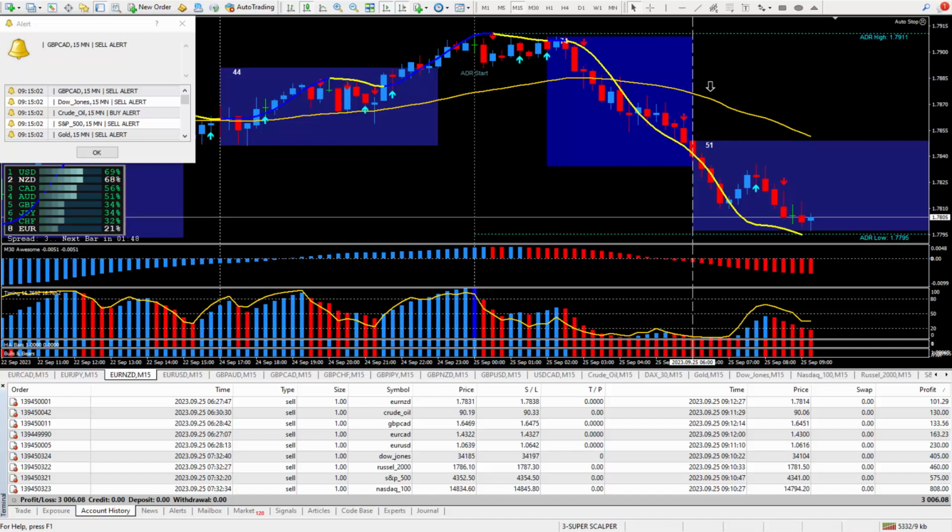I'm back again. Today's date is September the 25th and I'm using my new Super Scalper trading system. Along with the Super Scalper, that's this yellow and blue moving average, I also put the Super Signal Indicator. That's the ones with the arrows here. They each give an audio alert and a pop-up box, as you see right here. One is for the Scalper, and the other one is for the Super Signal Indicator.